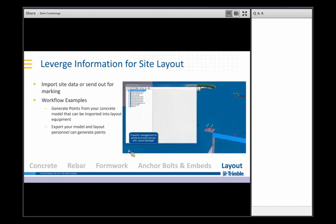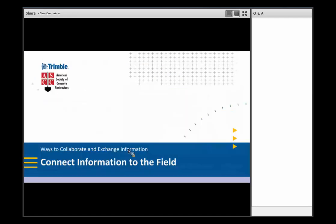So stepping out from here, we look at connecting this model and all this effort that we've put in at the bidding stage, then going forward into the construction phase and the planning, and what we can actually do with that information when it goes out into the field.